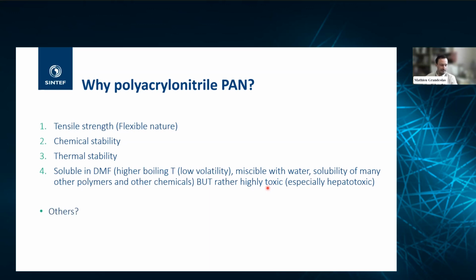But really, that's a question for you and us maybe to discuss one day. What other material can we use? We are quite happy with PAN, but if there is any other materials, I really would like to hear from it. It would be very interesting to talk about that.